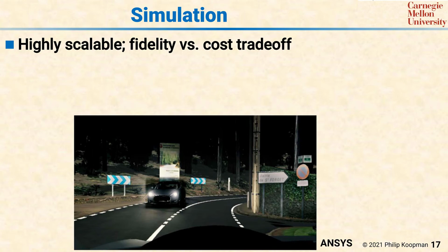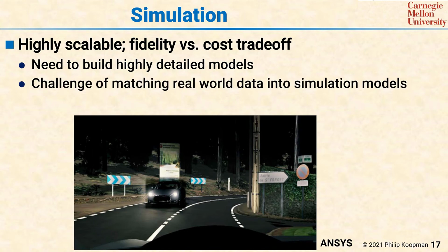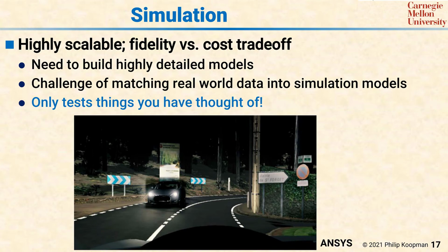Good simulation requires more than a capable simulation engine. It also requires highly detailed models to run through the simulator. To validate the simulation, there's a challenge of matching real-world data to corresponding simulation models. But the biggest issue with simulation is that it only tests the things you have thought of. The most accurate, highest fidelity simulator in the world cannot create something like a kangaroo out of thin air if no model of a kangaroo has been put into the simulation.